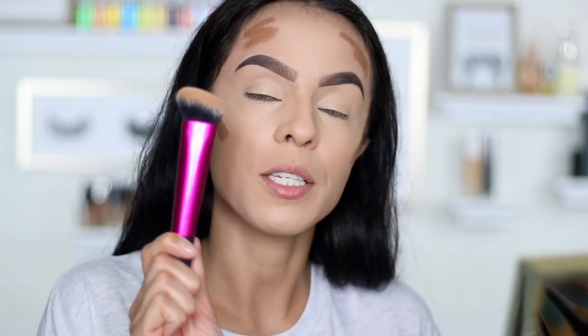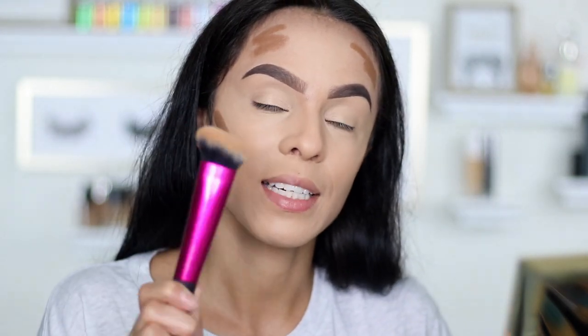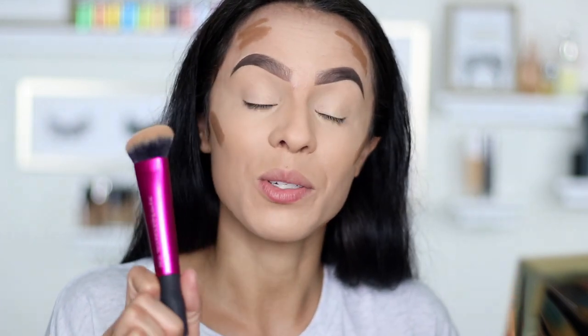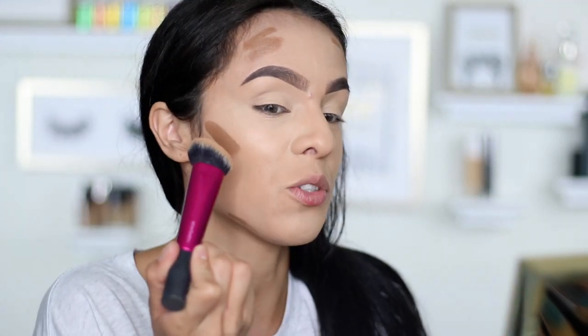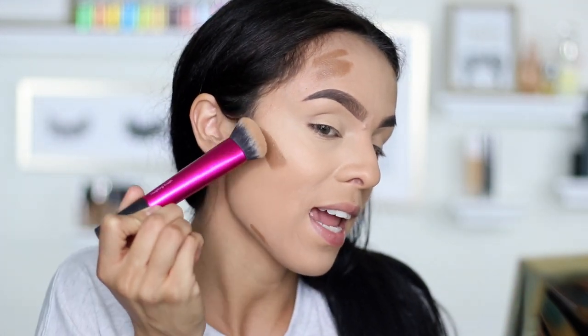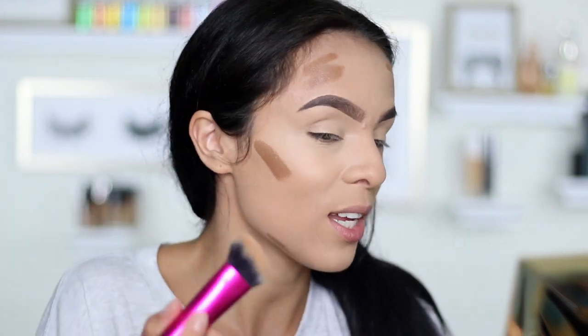I always use this brush, the Real Techniques angled brush. I think it's called the sculpting brush. Yeah, it's called the sculpting brush, and I literally feel like this is the perfect contour brush. It's the perfect angle. It's very dense. It's great.